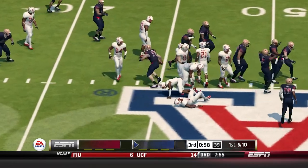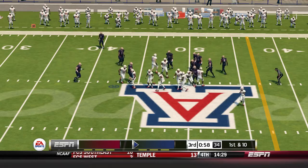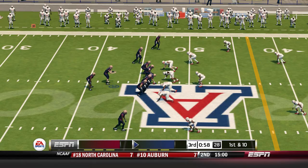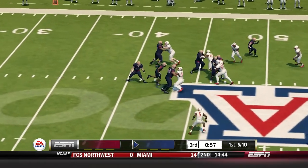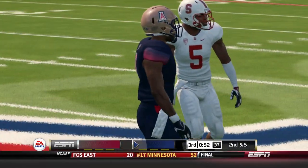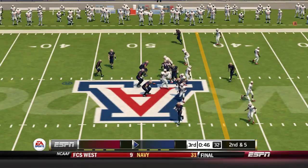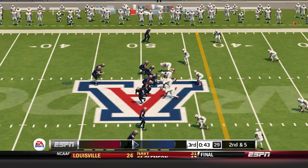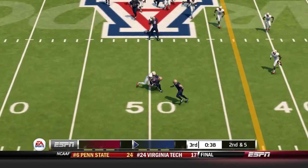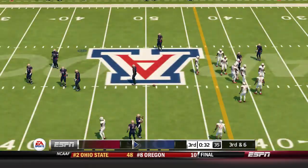Makes it to the 47. Each time you run an option, a big play is possible. This time they came up big on 3rd down. And they get nice yardage on that run. That brings up 2nd and 5. Here's the throw, and I don't think he got anything on that. No gain. That'll bring up 3rd and 6.